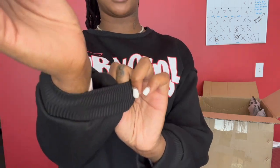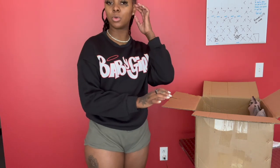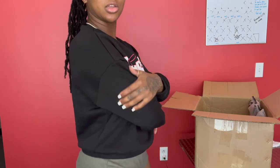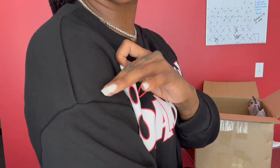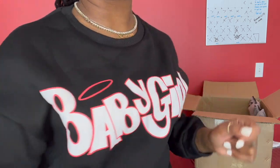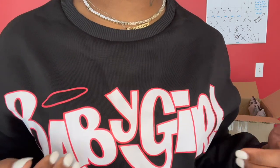It's not as thick as the other ones, but it is soft on the inside. It's great material. It's soft, it's smooth. And you could tell that they took their time. You could kind of see the texture of it. It's really soft, with great texture.